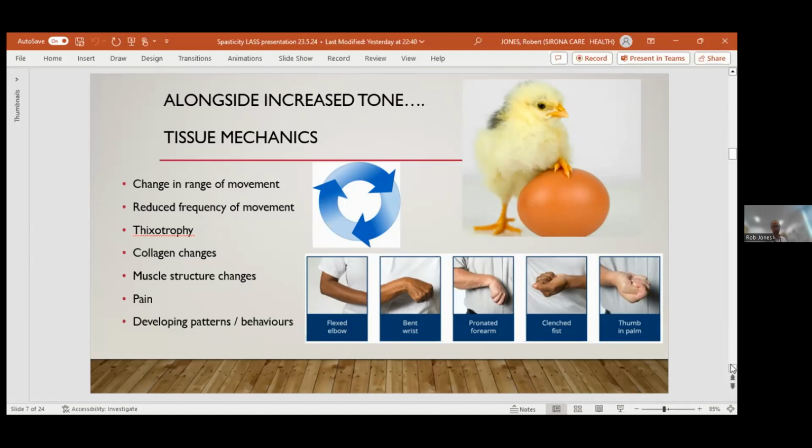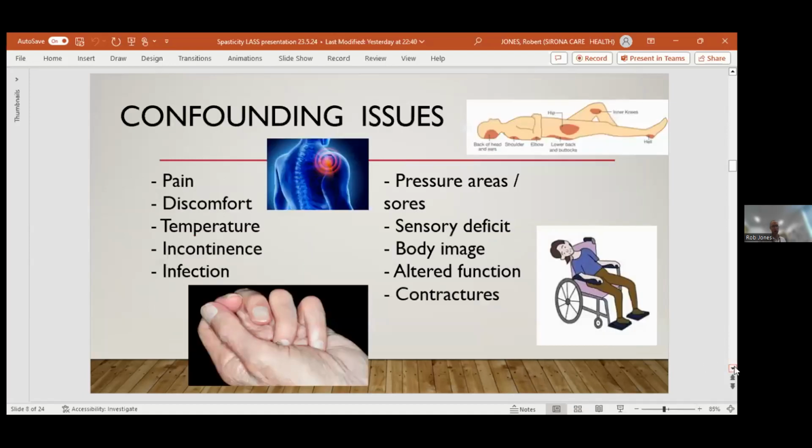You also get patterns of behavior developing. If someone finds it hard or impossible to move a hand because of the spasticity, they end up not using that hand regularly, and there's a cyclical effect where things can get worse with the hand, because the brain is not attending to it so much, and the process that has led to the spasticity can continue to get worse. So it's really important that we address it, and I'm sure Maddie is going to go on and talk a little bit about how we do that.